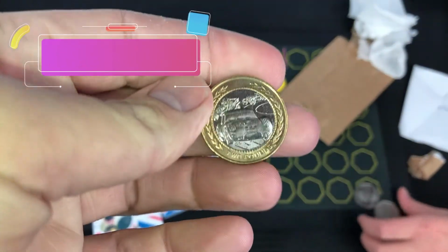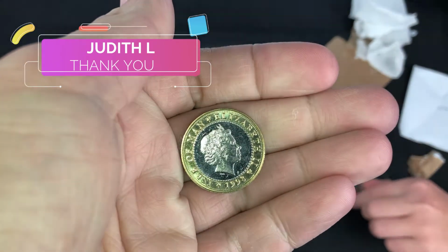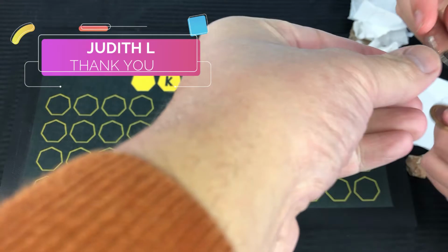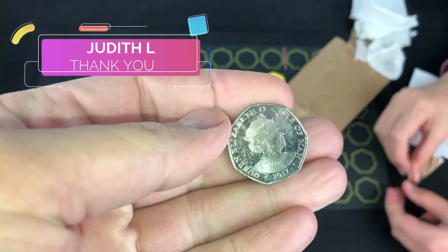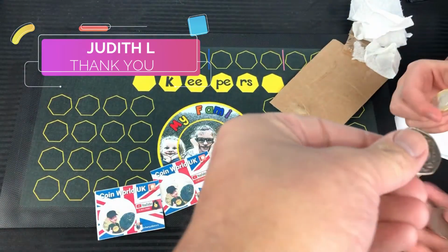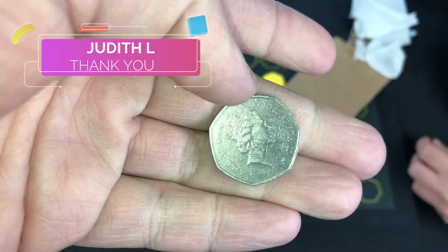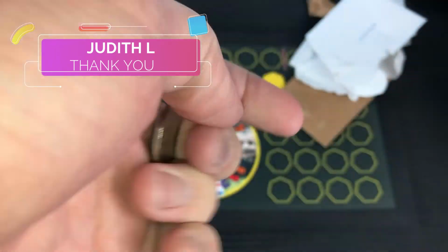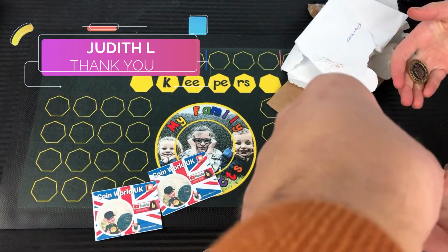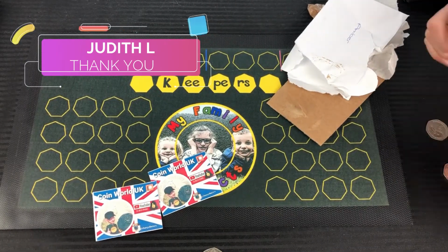This is Amber's. Very nice. 98. Here's another Isle of Man. Year 2017. And one more. And 1997. Lovely, Amber. What do you say? Thank you. And James, have you got the same? Yep. Wow.